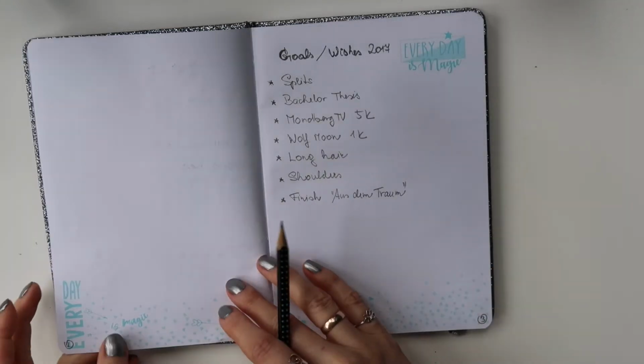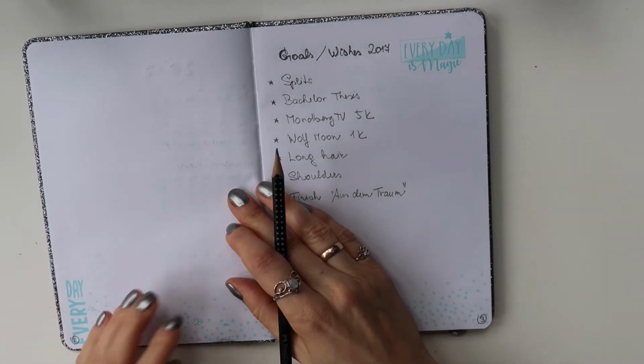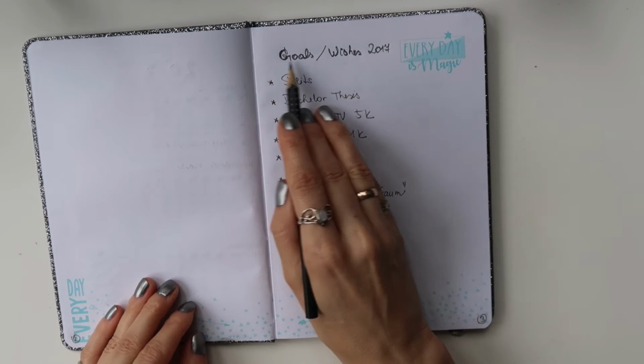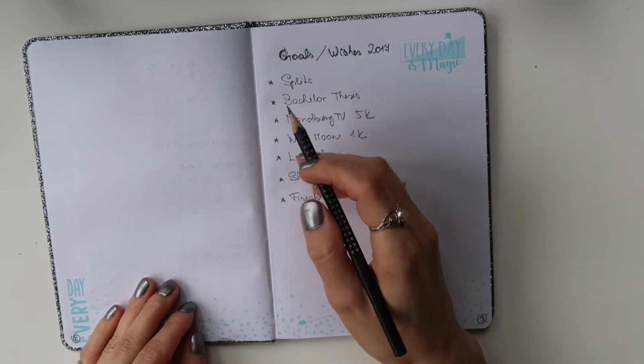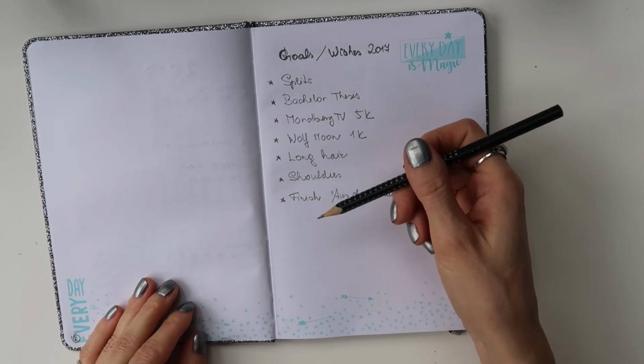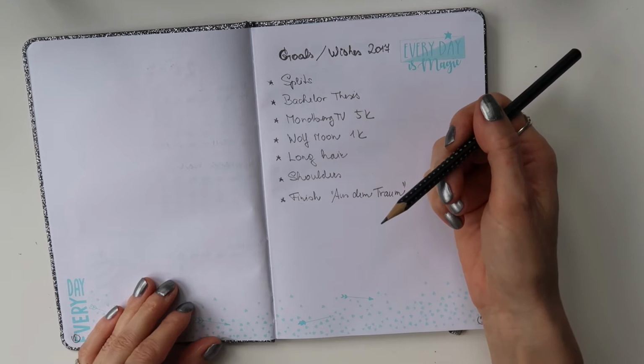I left the next page blank because at the time it felt like the right thing to do in case I wanted to write down some notes here. And here we have my goals and wishes for the rest of 2017. As you can see, there are not many and none of them is material. There is just nothing I wish for right now.